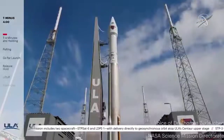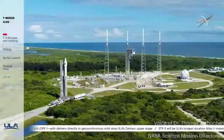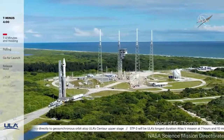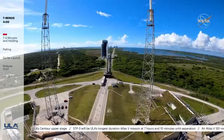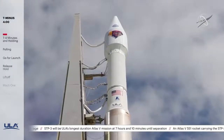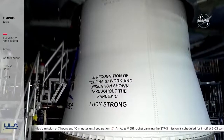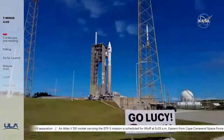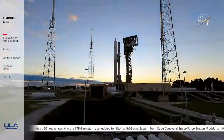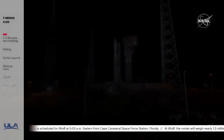We're starting a 12-year journey of this amazing spacecraft, really 8 missions in one. For me, as we are launching this, I think of the amazing team that brought it together. On the rocket it says Lucy Strong, and for me that's the battle cry that brought the team together. Congratulations to everybody. Go Atlas. Go Centaur. Go Lucy.